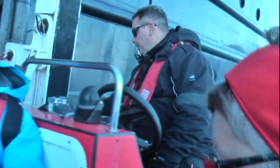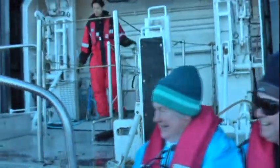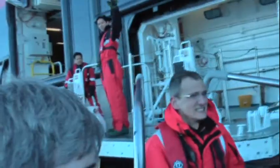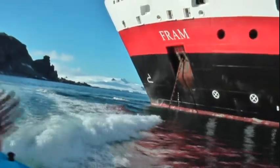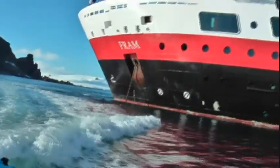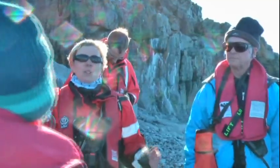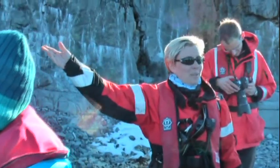Soon we are in the boat. Our first experience in a Polar Circle boat. And we set off. We speed away from the ship for our first landing in Antarctica. Once ashore, we are briefed by Karen, the expedition leader.